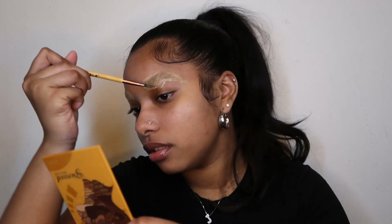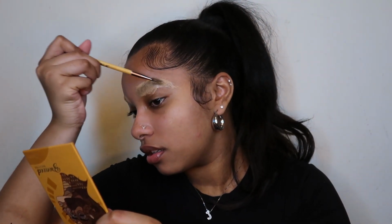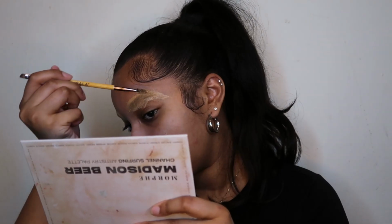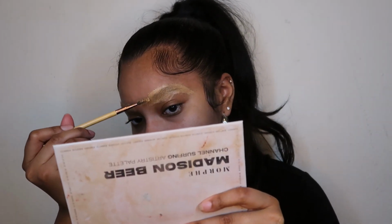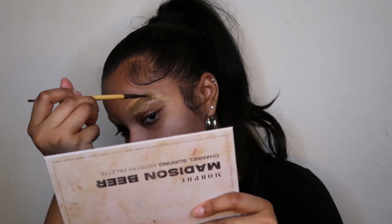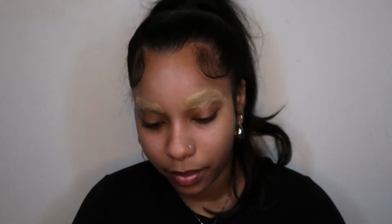And just brush through the hairs. Okay, I think we're basically done with that part. I'm going to take my Morphe palette, my Madison Beer palette, and just take the lightest shade, this one, just to set my eyebrows, basically. I feel like I need more. I don't know if I'm doing this. This one is perfect. I think it's as perfect as it's gonna get.